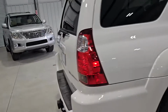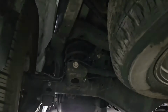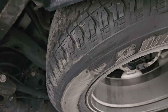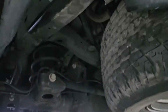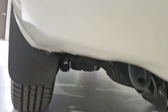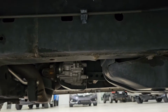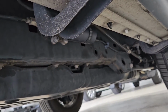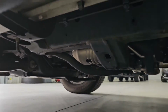You know, you got to consider this thing's approaching 20 years old. And most of them do not look like this. Spare's never been on the ground. It's the original Bridgestone that came with it. Look how nice the wheel looks right here. No rust or corrosion to worry about. Let me get it from this back angle. Just phenomenal condition under here. You cannot find a nicer one, I would be willing to bet.